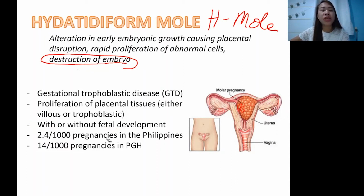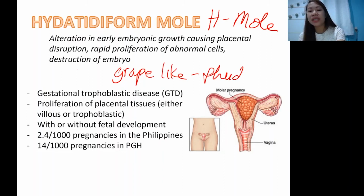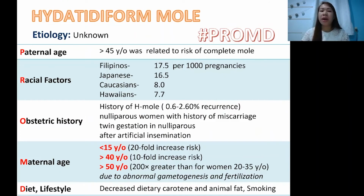So, class, this occurs in 2.4 of each per 1,000 pregnancies in the Philippines. And in the Philippine General Hospital, it is as high as 14 per 1,000 pregnancies. Parang wala namang baby sa loob ng matris ni mother, pero merong grape-like and fluid-filled vesicles. Okay? Parang may parang grapes sa loob lang, di ba? Bilog-bilog lang yung itsura niya. So, yan ang H-mole. Ano ba yung mga possible risk factors, di ba? Ito yung mga inaaral natin.